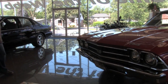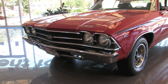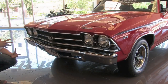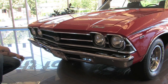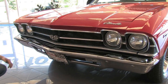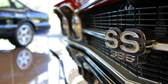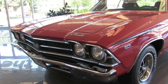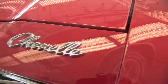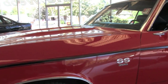On the front here, the car is really immaculate. You can see fresh red paint. Looks almost wet to the touch. This car really is about a 9, 9.5 out of 10. Just a couple minor imperfections I would note, and they really go more towards the originality of the car than anything. Chrome along this bumper is mirror clean. You can see the proper SS 396 badging right there in the grille. And up top, you've got the front end badge for Chevelle. Really immaculate. Look at the shine on the hood. I don't know if you can see any of that reflection in there, but it is fantastic.